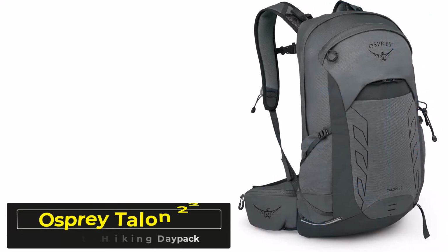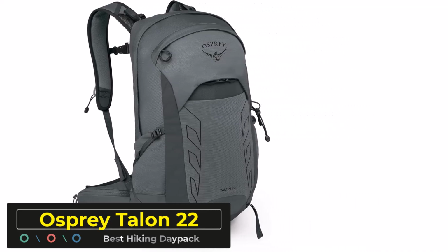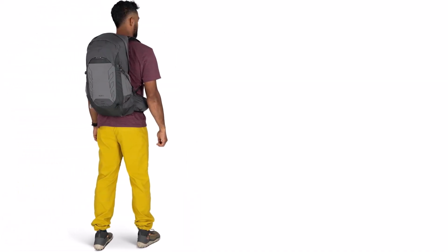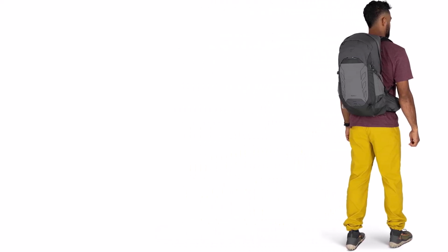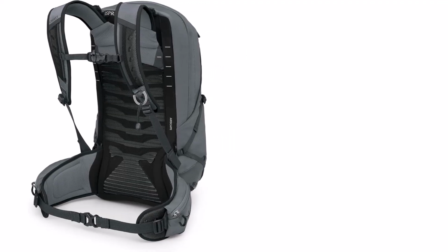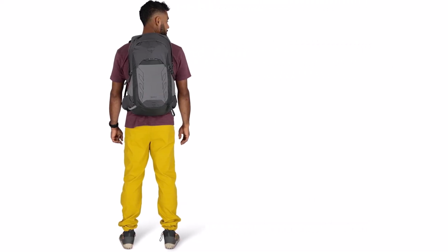Number 5. Osprey Talon 22. Best Hiking Day Pack. The Osprey Talon 22 is perfect for day hikers, commuters, or outdoor enthusiasts seeking a lightweight, versatile day pack. Weighing just 1.7 pounds, it excels on fast, light trips with a feature-packed design, including a hydration sleeve, ice axe loop, pole holders, helmet system, and light attachment. Its robust suspension and padded hip belt ensure comfort, making it ideal for trails or daily use.